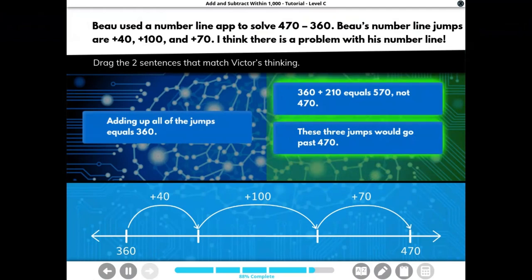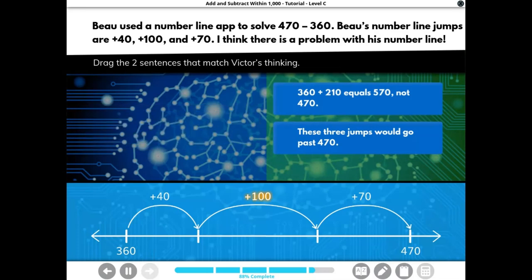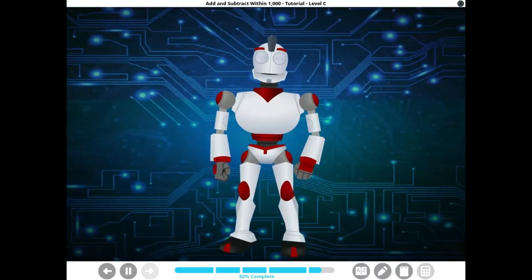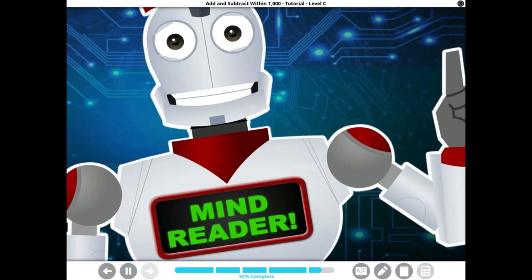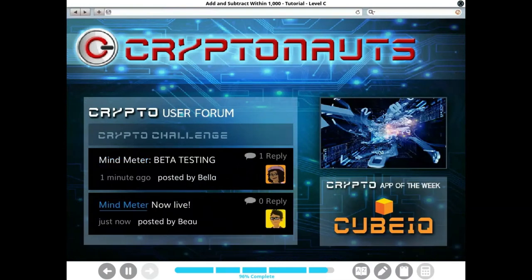Nice! Both of these choices explain that these jumps take you past 470. The landing spot after jumping 40 is 400. I think the plus 100 jump might be the bug in Bo's program. Hey! Beta testing complete! And now, we're ready to go live!